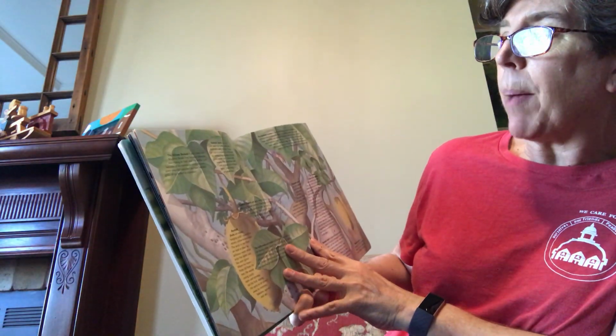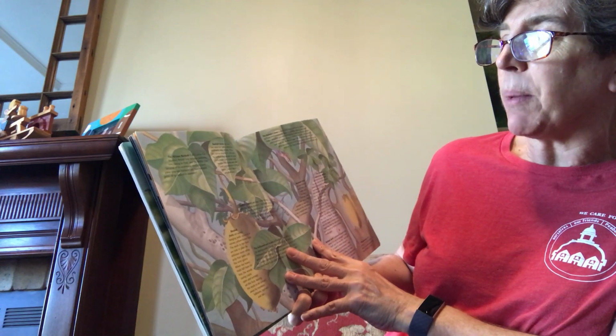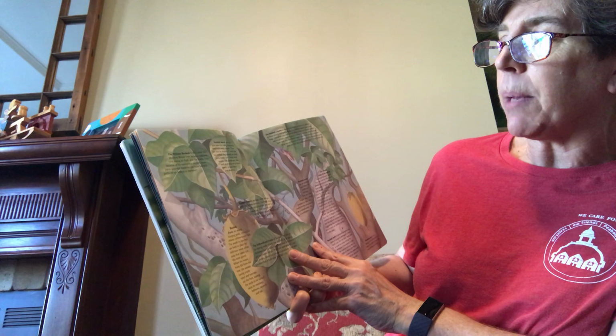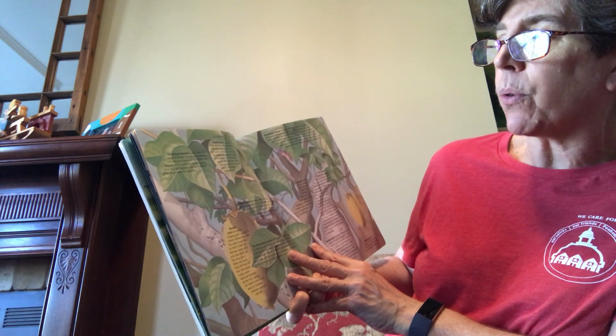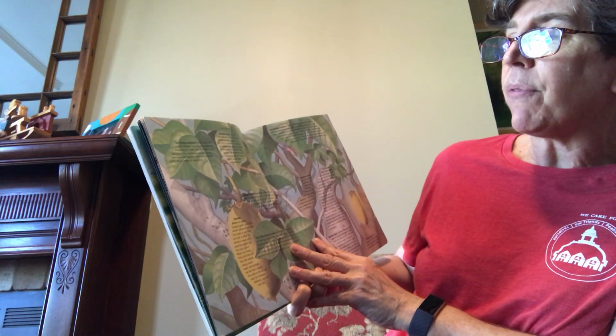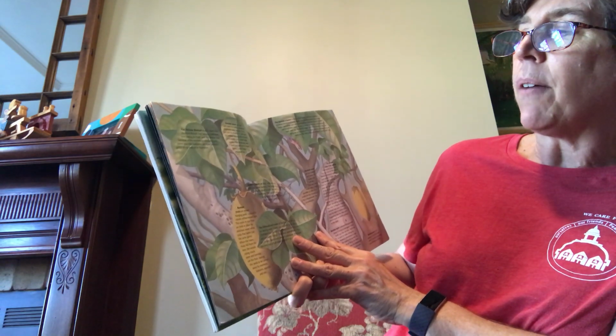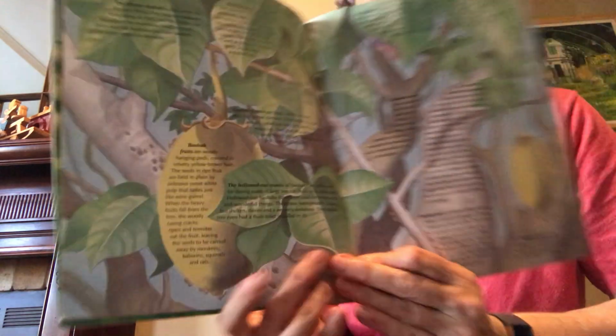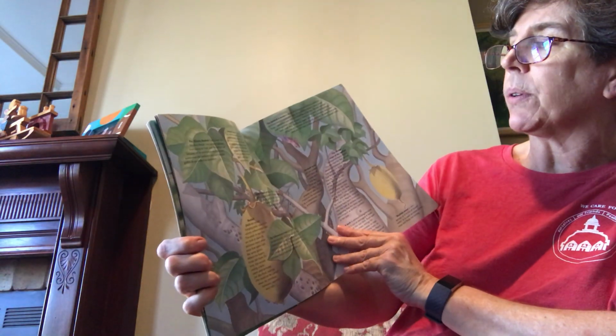The African baobab is also called the monkey bread tree because baboons love eating its fruit, and the bottle tree because of its enormous swollen trunk. 2,000-year-old baobabs can have fantastic girths of 30 meters in diameter. Wow. So they can live to be 2,000 years old.